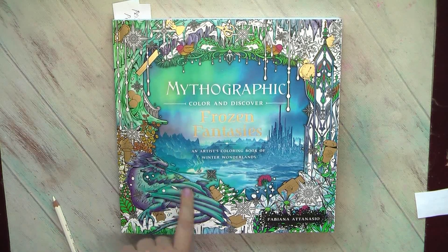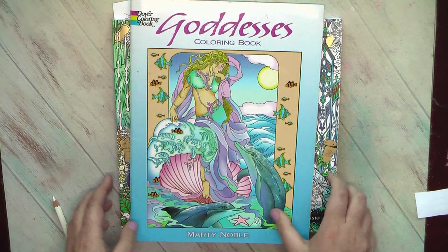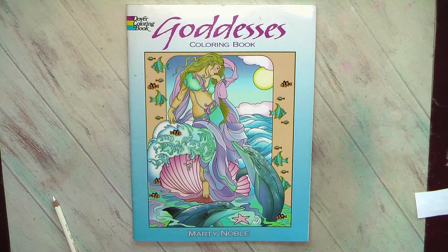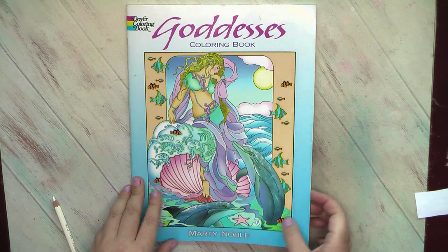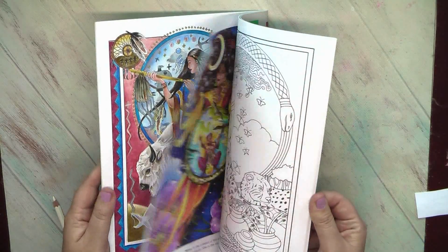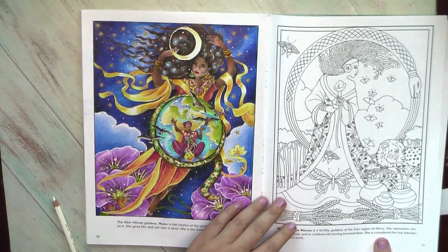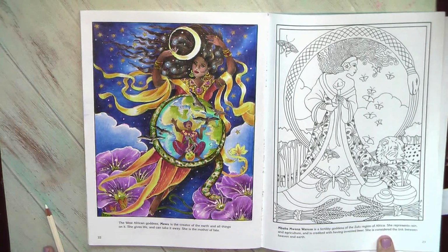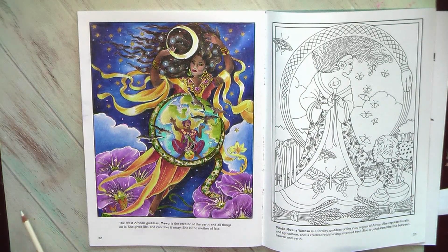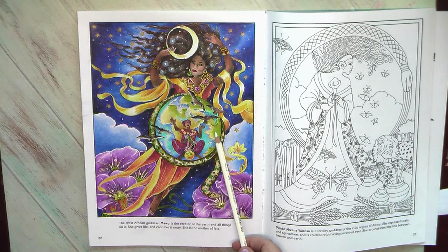After winter season, let's move to Africa, because I remembered about my Goddesses book by Martin Noble, and in the very end of the month I decided to do a goddess from West Africa. Her name is Mavu. I've never heard about her before, so it was quite interesting to read about her, to learn something new. She was a creator of Earth, and the interesting thing was that when she created Earth, it was so heavy that she had to ask the boar, the giant snake, to help her to push Earth to start floating in the sky.